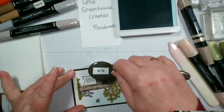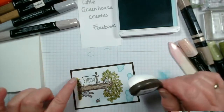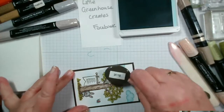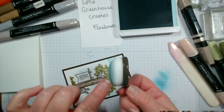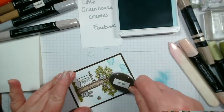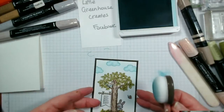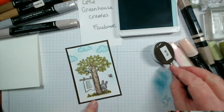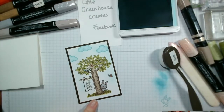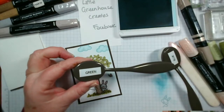Okay, so I'm just going on the outside of there. If you wanted to, you could cover that up altogether. I'm not too worried about it having a little bit of blue, but you can angle these so that you can be more accurate in your placement. So there's my blue sky, and I'm just going to add a little bit of green with my green one. So all I've done is just put a generic colour on there.